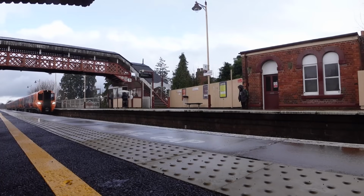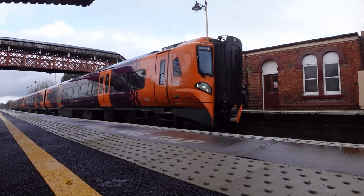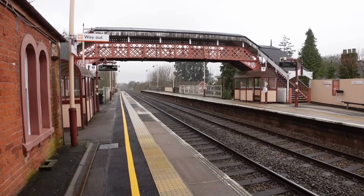TFW trains also operate down here, but they generally don't stop at these smaller stations. So for most of the day, it's going to be West Midlands Railway for us. This bridge is absolutely fabulous. Looking good, Codsall.